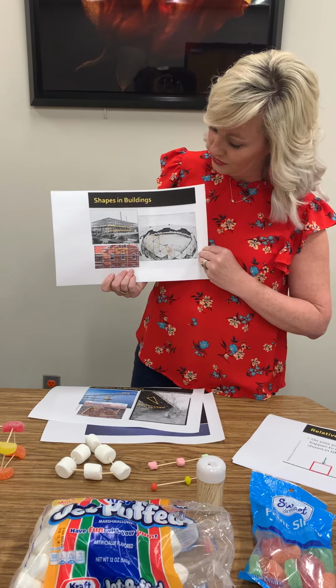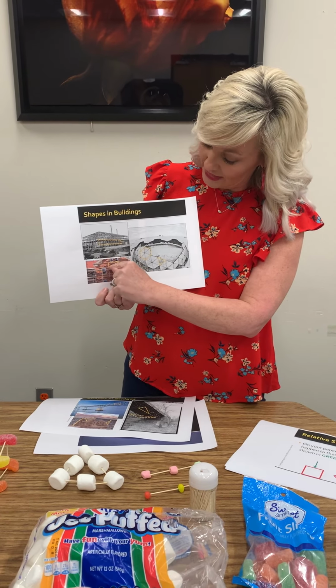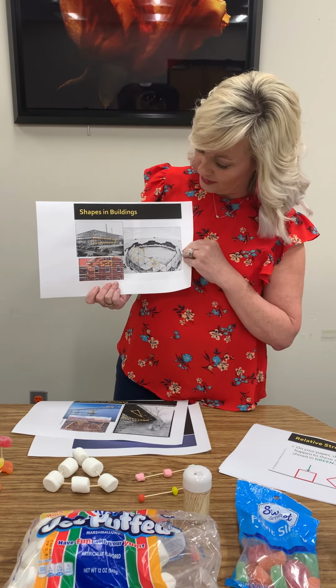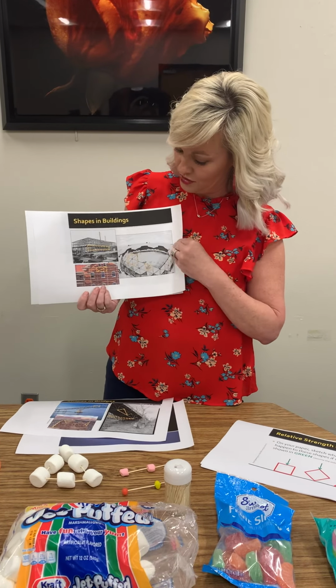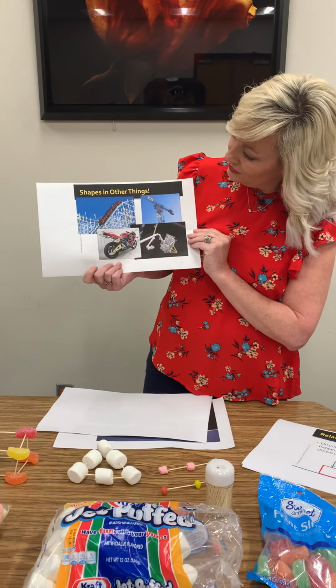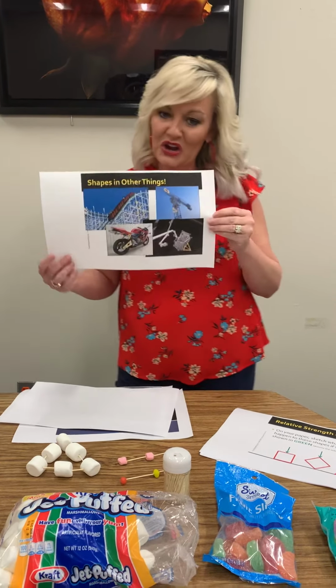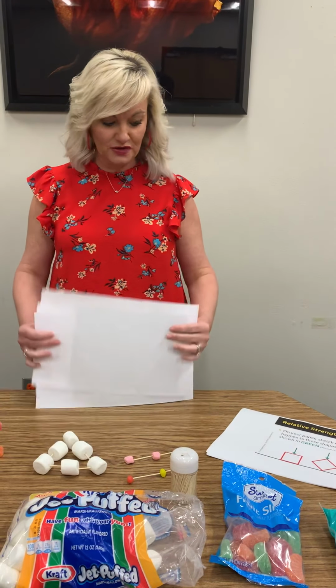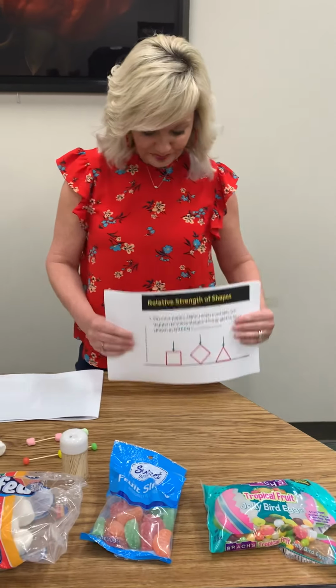So here's some more pictures. Some rectangles, that has this little cross that makes another triangle in it. An octagon, which is several triangles put together, 6 triangles in there. And then there's your roller coaster. Again, there's your triangles and your rectangles. So based on those pictures, can you guess what your strongest shape's going to be? It is the triangle. The triangle is the strongest shape.